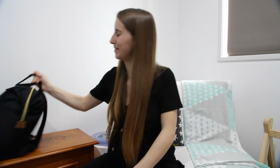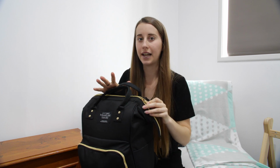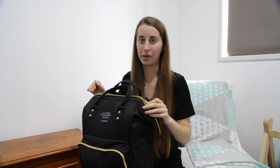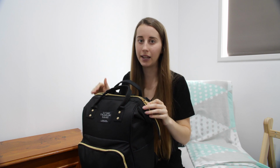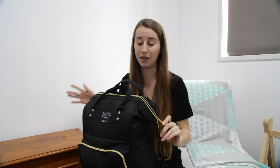Now for baby's bag. I feel like for baby I definitely have enough for 3 days, because he's so much more important than me. As long as he's comfortable, he's warm, he's got everything he needs, I don't care about what I have. I just need baby to be happy.